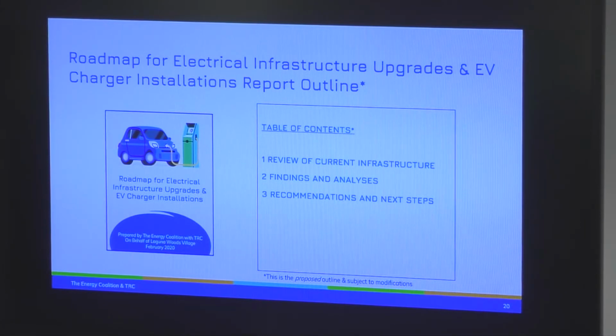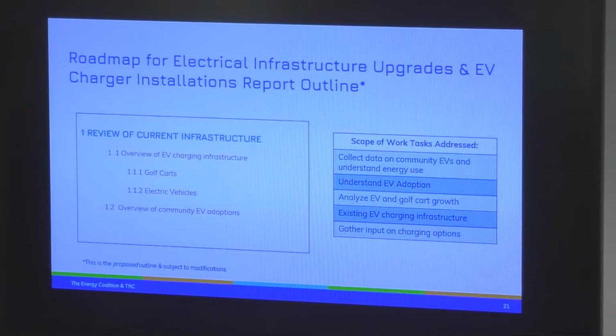This is just a high-level proposed outline of the deliverable relevant to this task, and we'll go through some of the details in the next slides. Very high level, we'd be reviewing the current infrastructure, going over findings and analysis, and then recommendations and next steps. On the left is the main first section of the report, and on the right are the main scope of work elements that were previously agreed upon that would be addressed in this section. We would be looking at an overview of EV charging infrastructure, for both golf carts as well as EV vehicles, and then an overview of the community EV adoption.